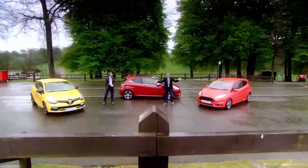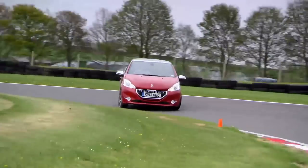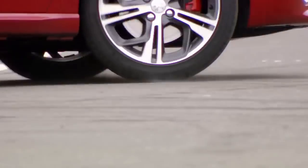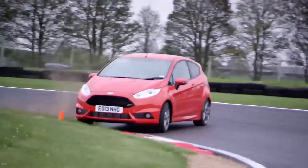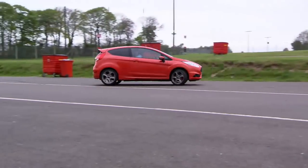Today, we're in hot hatch heaven. This trio of brand new models from Ford, Renault and Peugeot are fighting for supremacy. And today, we're going to thrash, squeal and slide our way to revealing which one deserves a place on your driveway. Where are you going there?